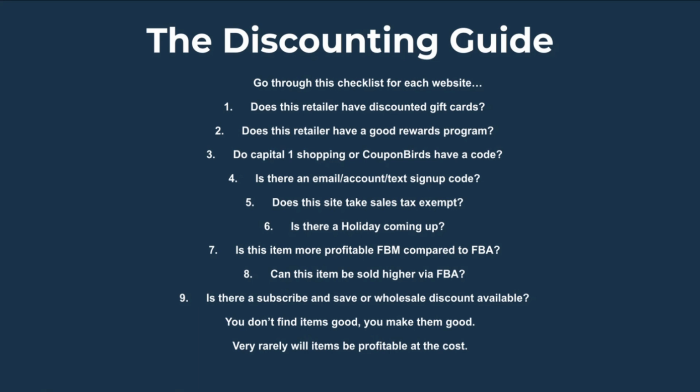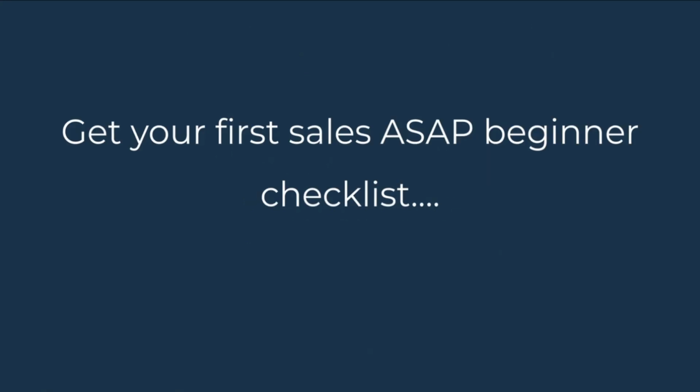You don't find items good, you make items good. Very rarely will the items be profitable at the advertised price. The number one beginner product research mistake I see beginners making is expecting items just to be hanging out there profitable.